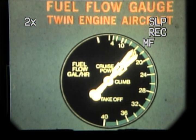The pilot uses this instrument to monitor fuel consumption and for assistance in leaning the fuel system to specified consumption rates. This gauge is actually a pressure gauge that has been calibrated to indicate gallons per hour or pounds per hour flow. The gauge is referenced to compressor deck pressure.